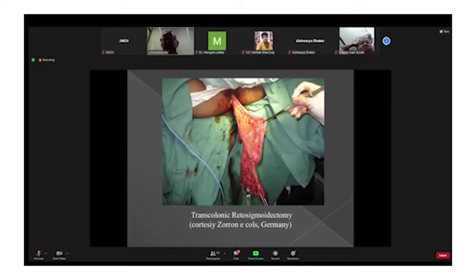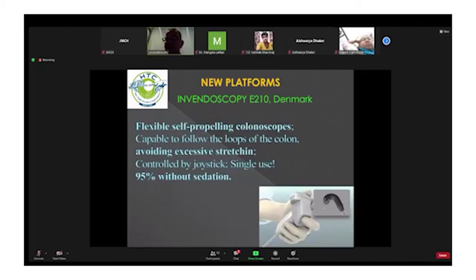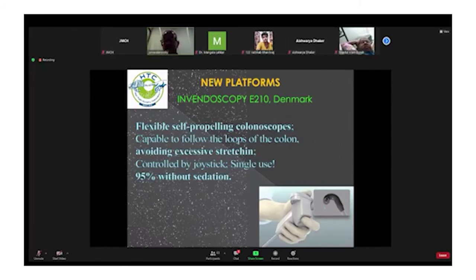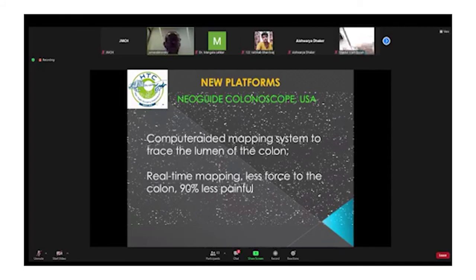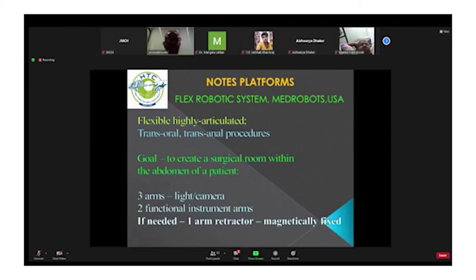The main of them was how to approach a sterilized cavity such as the abdominal cavity coming from a contaminated site such as the mouth, the transanal procedures, and so on, and how to close properly the stomach, the bowel, and avoid leakage later. So we are now advancing in this approach, and we have some particular devices such as this colonoscope, a self-propelling colonoscope that is capable of following the loops of the colon, avoiding excessive stretching and so on. There's another one that uses a computer-aided mapping system to trace the lumen of the colon in real time with 90% less pain and so on. So we are moving very fast also in this area.